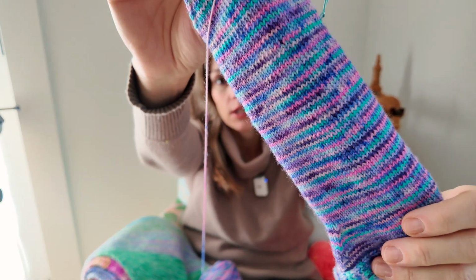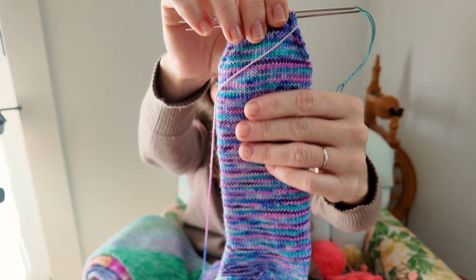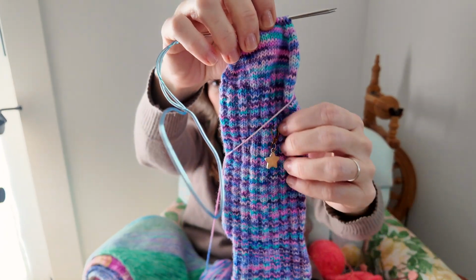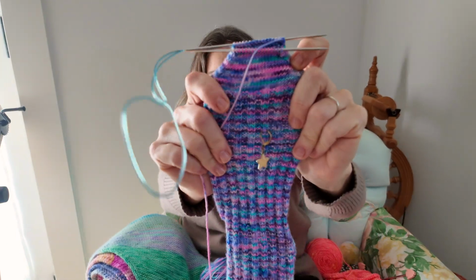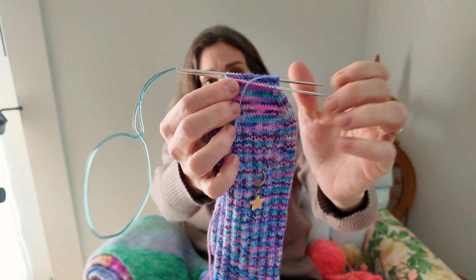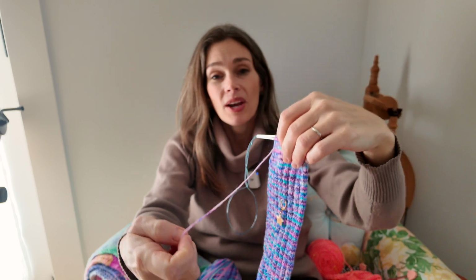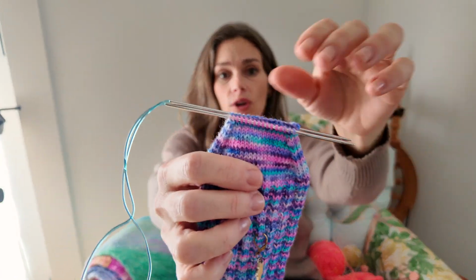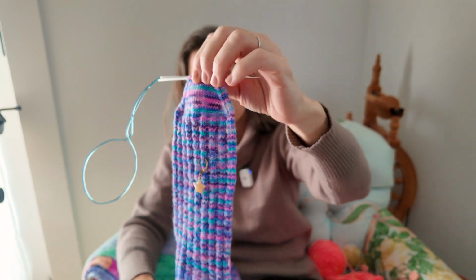So when I got into the foot, I just discontinued that textured pattern on the sole, but I'm continuing it with the top of the sock. And then as you can tell, I've already decreased with the toe. All it needs is a Kitchener stitch for the toe. So it just needs to be grafted up and it will be done.